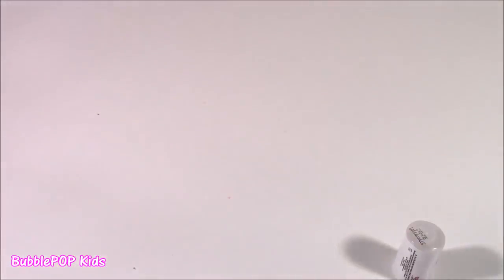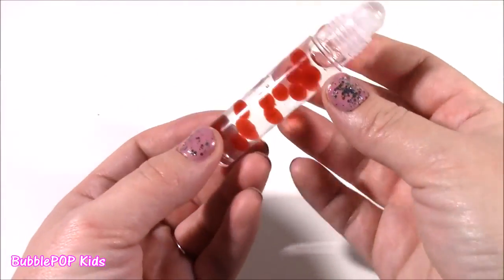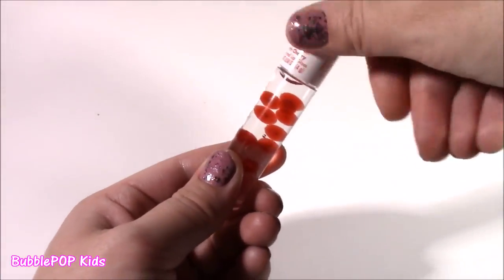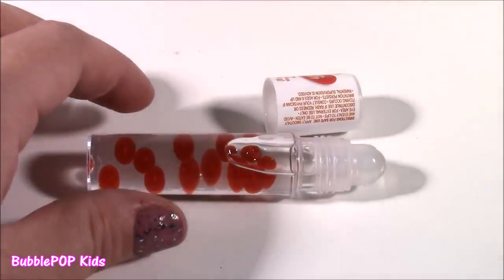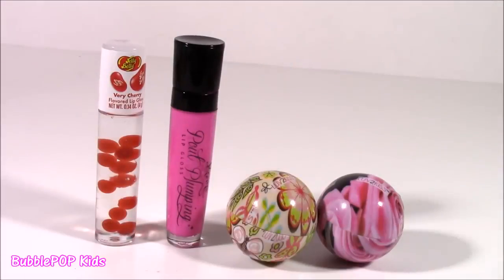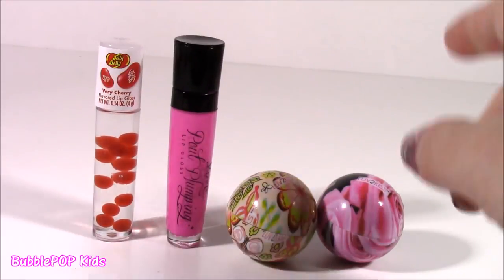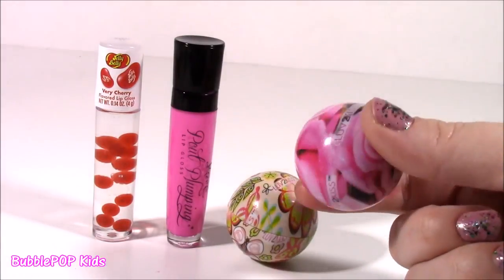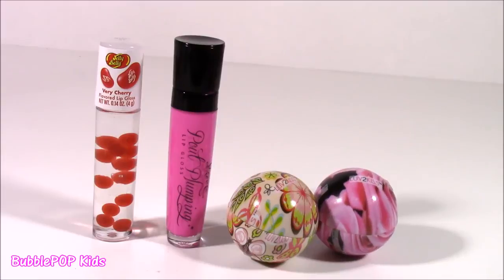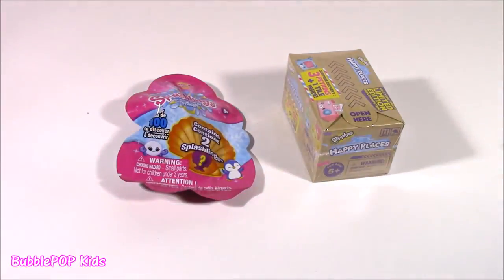Ah, it smells so good. I don't know if it smells like jelly bellies, but it definitely has a cherry scent to it. Oh, I love those little things floating. I like it. There's my four new glosses, and out of all of these, the Jelly Belly is the winner. It smells so good. Although I have to say this minty little ball here was so amazing, really fresh scented. Love them all. Woo, and my hand is so smooth, I put probably 20 glosses on it today.